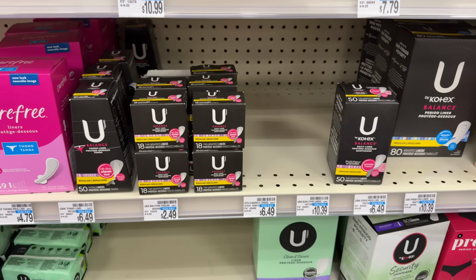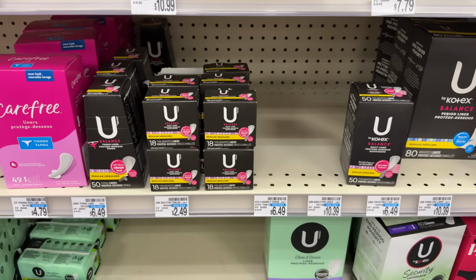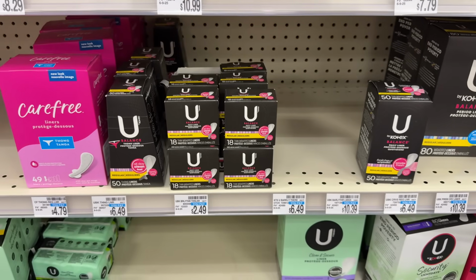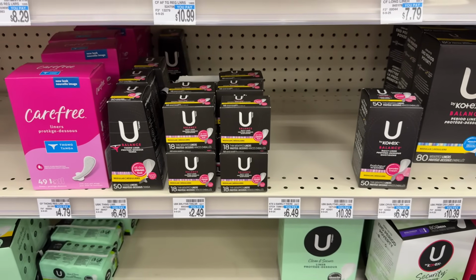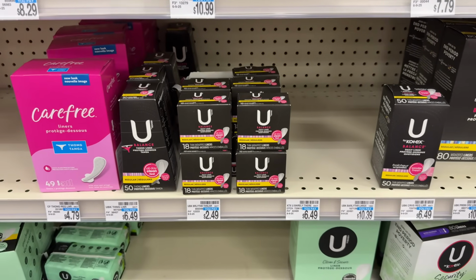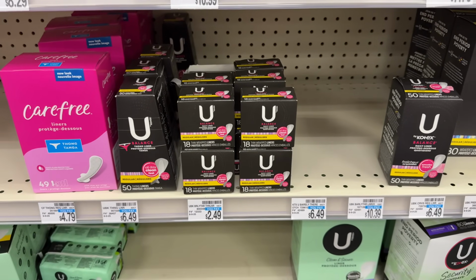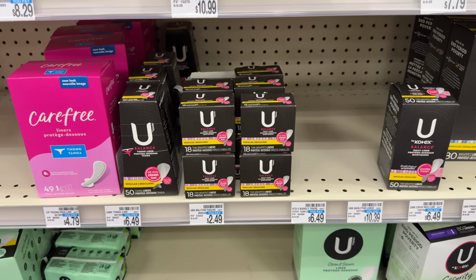Next, we have a really great deal on Whisper. They are buy one, get one 50% off and buy two, get back a $2 extra buck. So we all know what deal we're going to do on the small size liners. They are $2.49 at my store. So grabbing two would total $3.73. You'd pay that, earn back your $2 extra buck, and that would make two of these liners just $1.73.